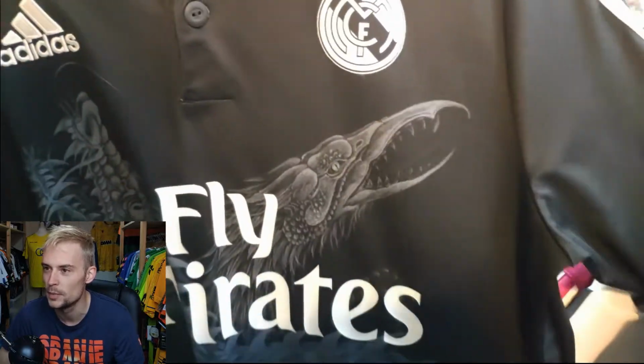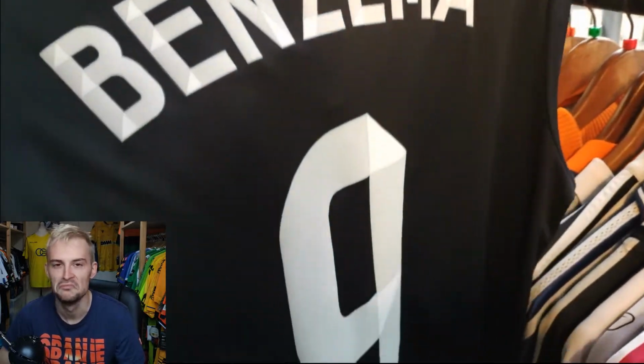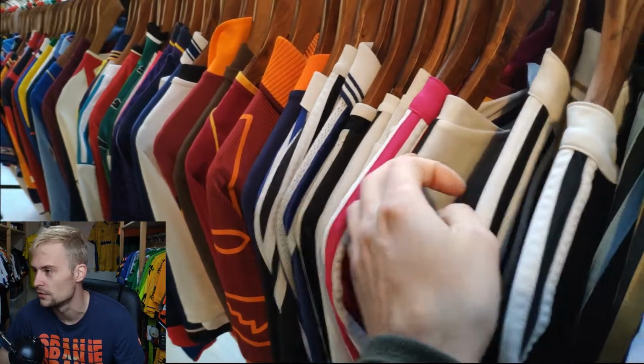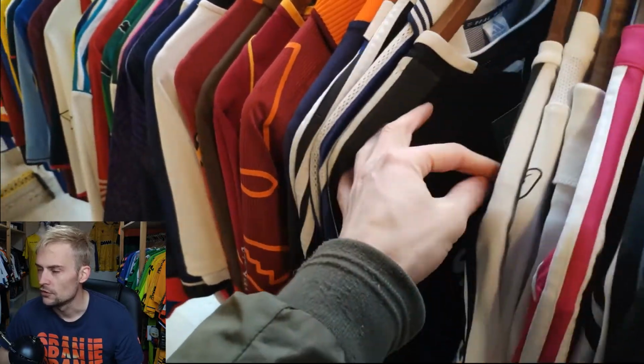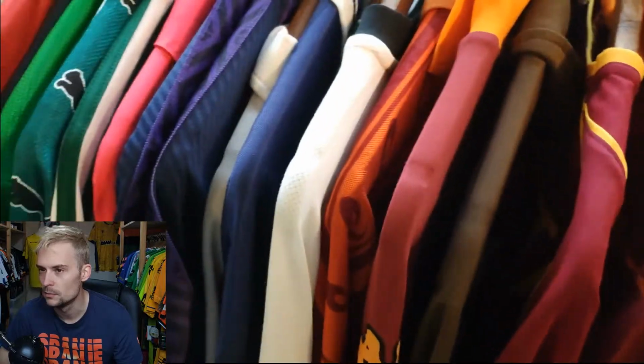I think there was another one of these. This one, yeah. This one was a little bit better because I think it's got Benzema on the back. Yes, Benzema is a very, very cool player. I've always liked him. I've got the Karim Benzema shirt, so you know it goes back a while with him. Looks like we just got more Real Madrid shirts going on there. The Beckham one there. I think that might be where I stopped it.